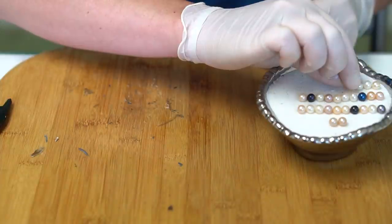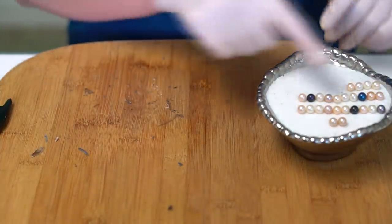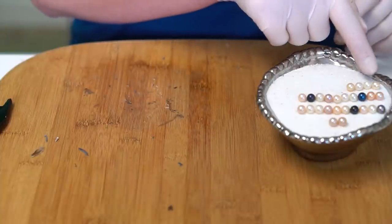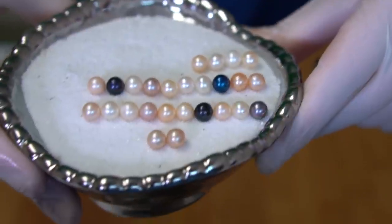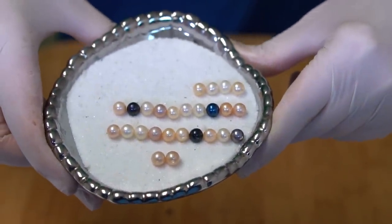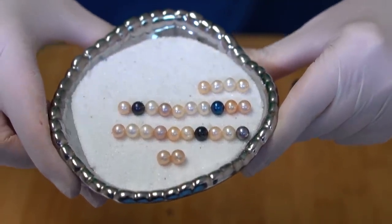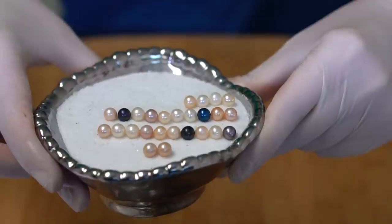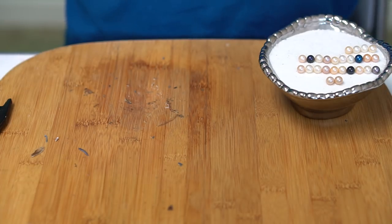All right, so that was oyster number 25. We're opening 50 total, so it's 10, 20, and then 5 with the twins there. So I'll give you a close-up here. Not a lot of dark so far. That beautiful blue in there. All right, let's open the other 25 here for Christina.